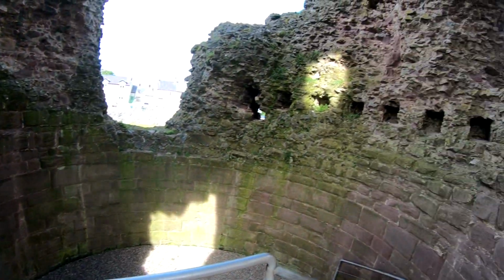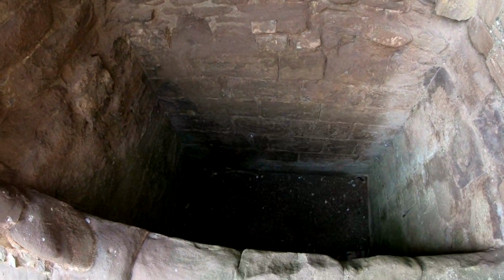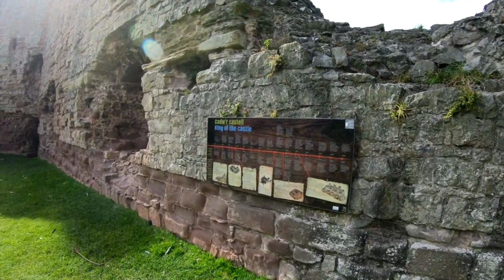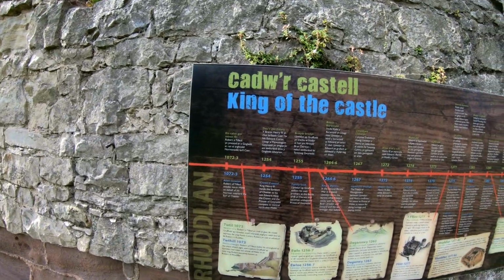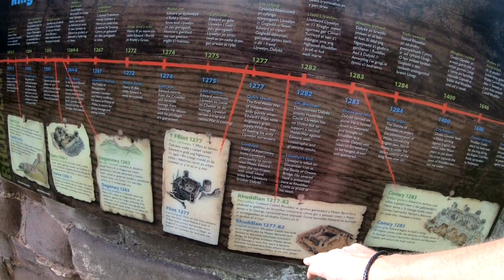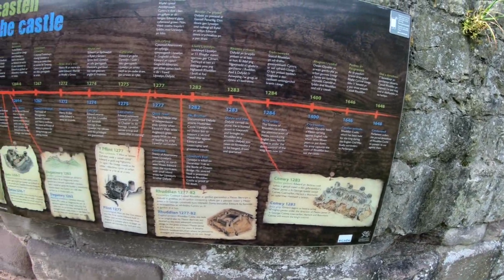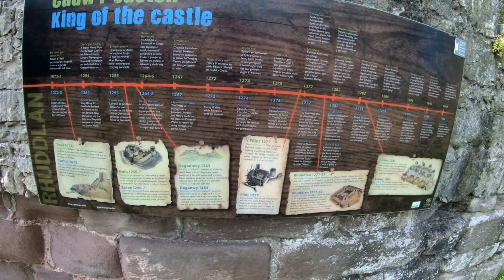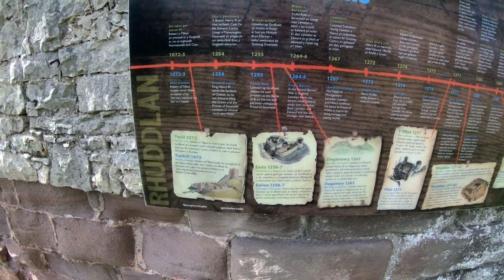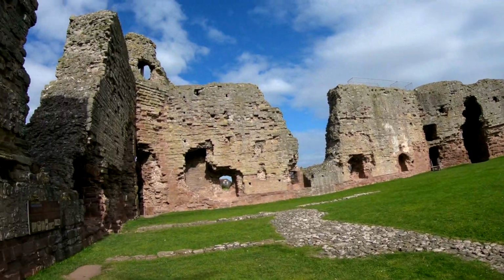These would have been rooms originally inside the walls. Let's see what information we've got. Timelines. 1277 to 82. Conwy. Flint Castle was also 1277. Edward's as well. Flint was his first castle in Wales apparently. Whole history of Welsh castles there. Well, that's Rhuddlan Castle.